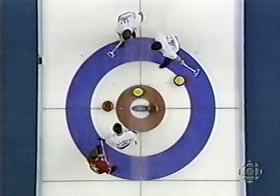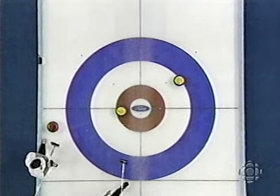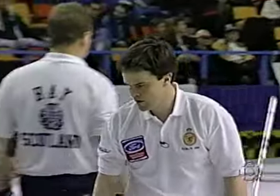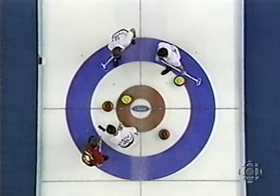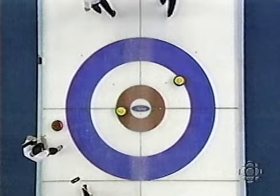Whoa. Look at that. I didn't think he could get over there, but he had a lot of action on that shooter. And there's your 2. And now Scotland has a chance to get right back in the game. Just a great shot. You see, he had a lot of action on it. He actually hit the back half of that red Canadian rock.